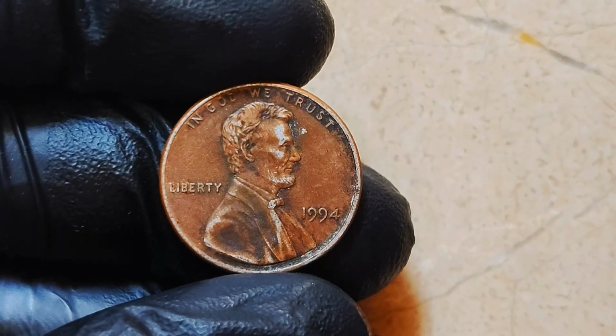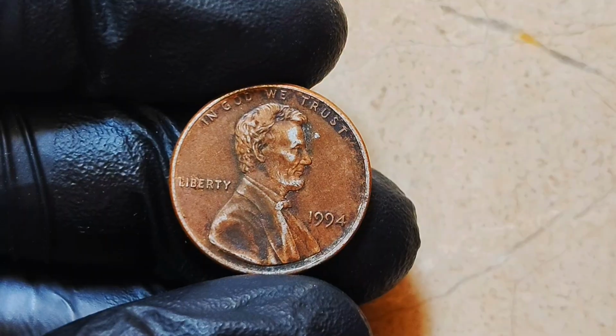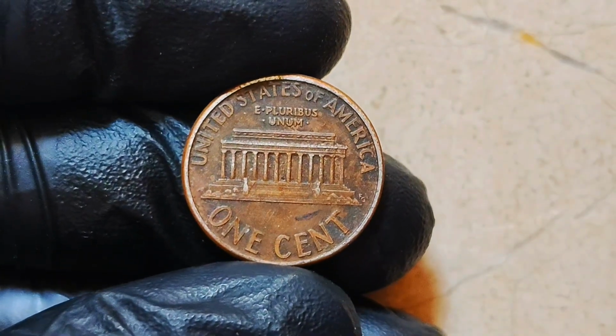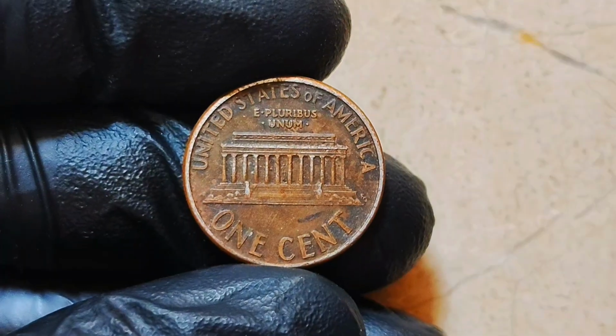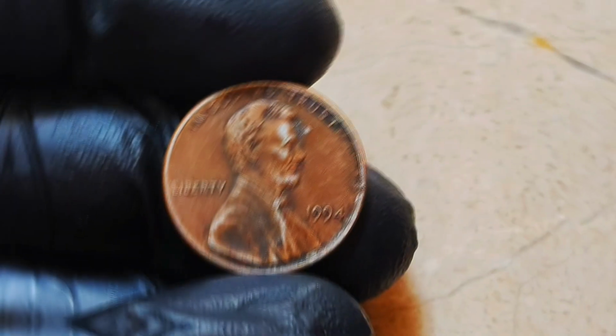In the mid-1990s, the mint was producing billions of Lincoln Memorial cents. The demand was high. The presses ran fast. Speed was everything. But speed often leaves room for mistakes. And in 1994, mistakes happened.